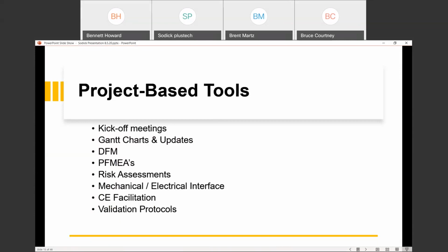Very commonly, the tools that are used include Gantt charts and updates, whatever interval that may be, weekly, bi-weekly. We encourage the use of those updates. It's important to have transparency between you and your vendor, to understand that you see each aspect through each other's eyes. And the Gantt charts and the updates help you do that.